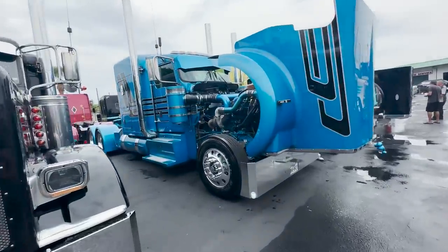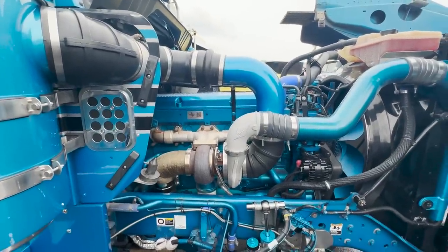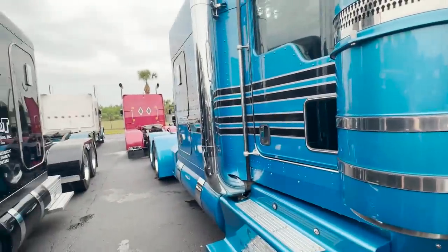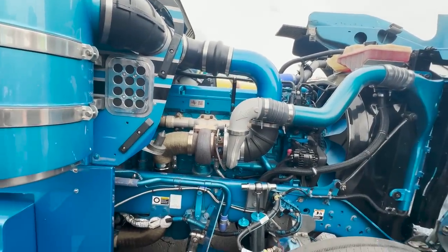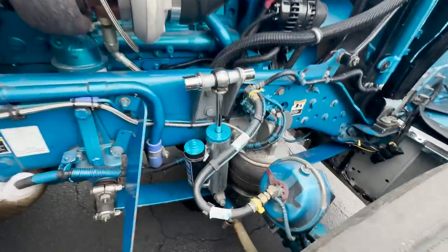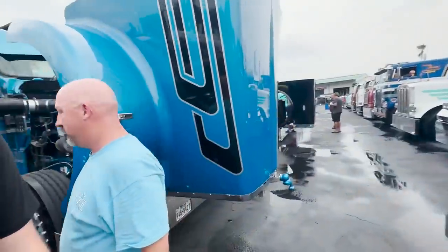This is a gorgeous truck too. They done the motor up and everything in it. Oh, he's got his QR code on there. Where at? Oh yeah, right there. Nice. That's a pretty good idea. That is a pretty neat idea. Now I'm gonna have to buy engine plates for Brian with our QR social media code.